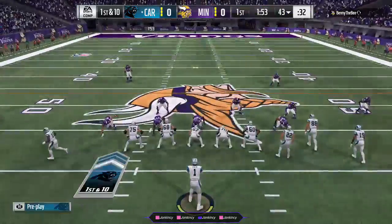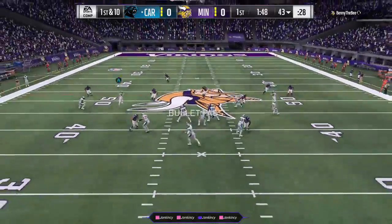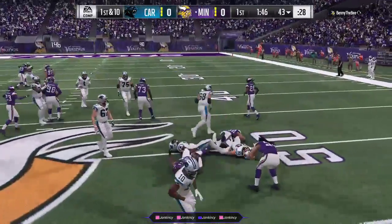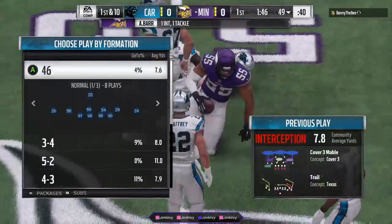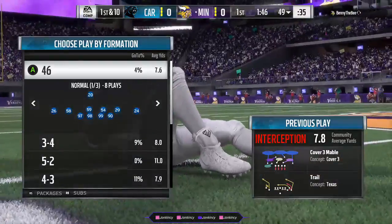So an instance there of Cam being Cam. We know he can use his legs. And with that big body, it's hard. He rifles one that's intercepted. Picked up by the Pro Bowler, Anthony Barr. And they get the football. They'll set up shop at their own 49-yard line.